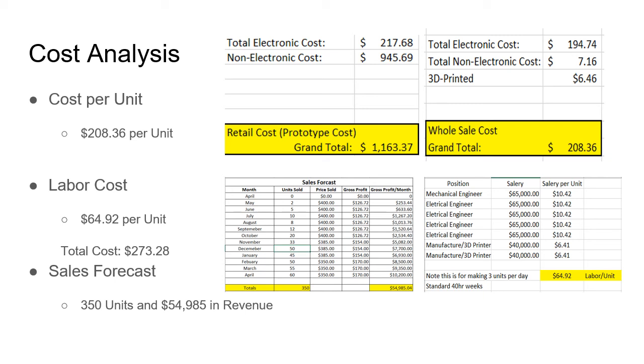As you can see, in the first month of April, we would be selling 0 units. In May, it'd be 2, June would be 5, etc. And then once we figure out the processes and find better warehouse items, we will be able to reduce the cost tremendously, and therefore reduce the price we need to sell it at to still get a profit margin above 40%. Our year forecast has us selling about 350 units and having a gross profit of roughly $54,985.